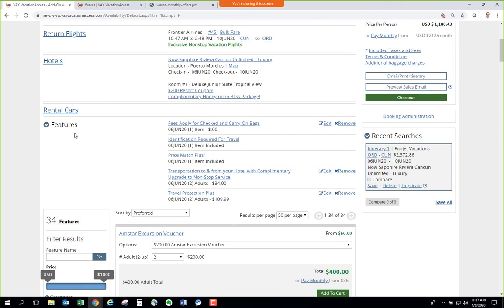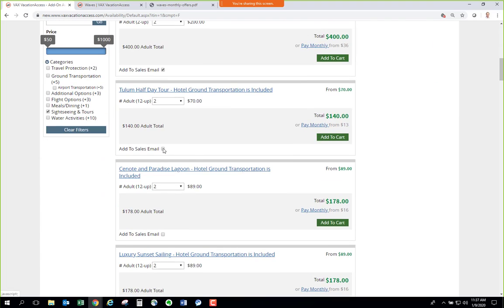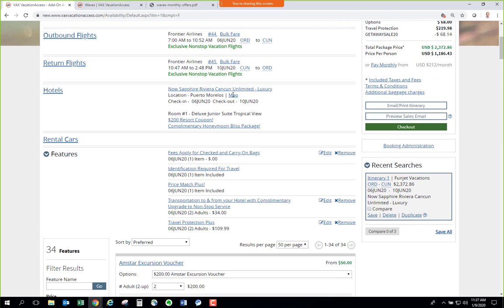All right. And I can add those to my email sales deal. So if I want them to read up on the Amstar voucher, I just click on add to sales email. Tulum half-day tour, I'm going to click on that. You can do up to 6 features, 6 hotel options, and then 3 rental car options, all on the same email.